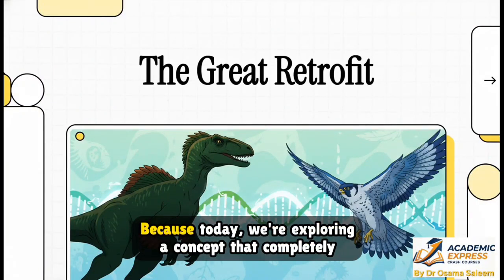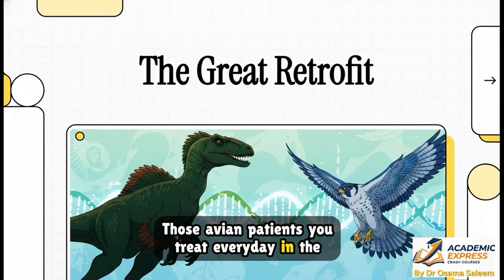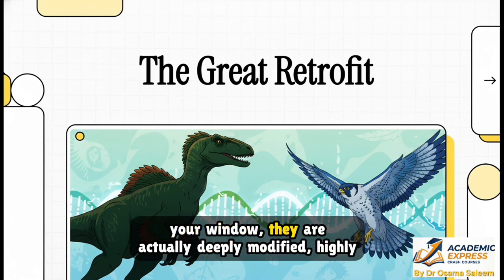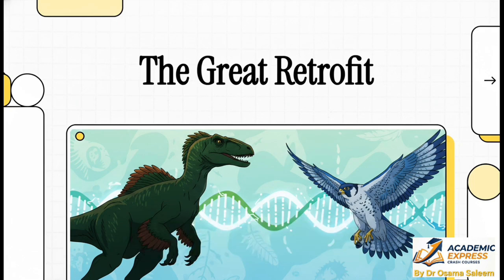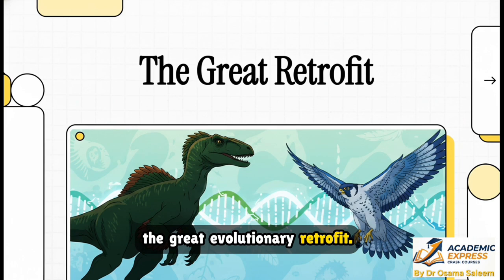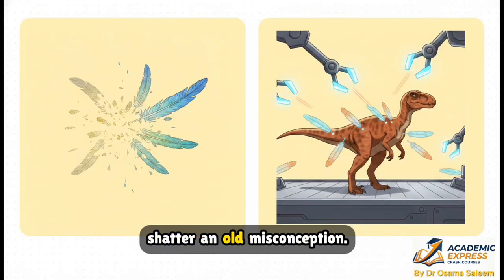Let's jump right in, because today we're exploring a concept that completely transforms how we look at the natural world. Those avian patients you treat every day in the clinic, or honestly, even just the pigeons outside your window, are actually deeply modified, highly optimized theropod dinosaurs. We're going to walk through this explainer by looking at what the source material brilliantly frames as the great evolutionary retrofit.